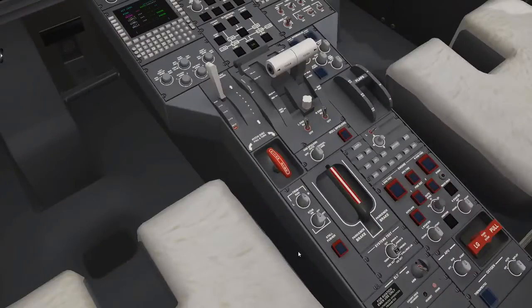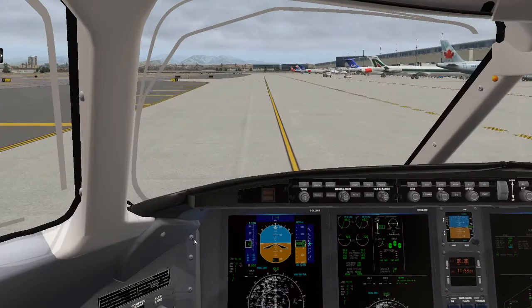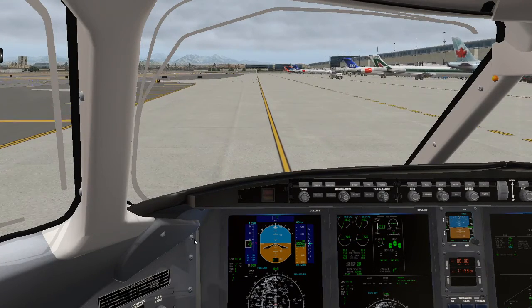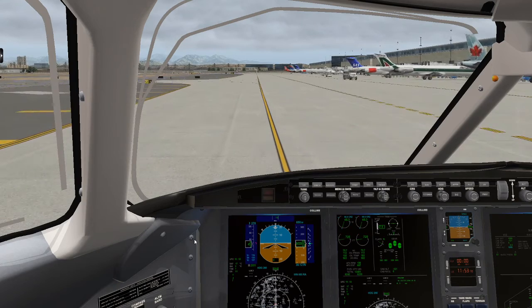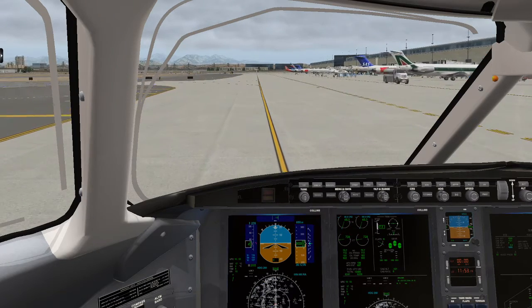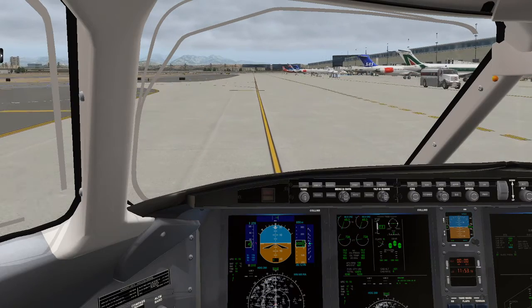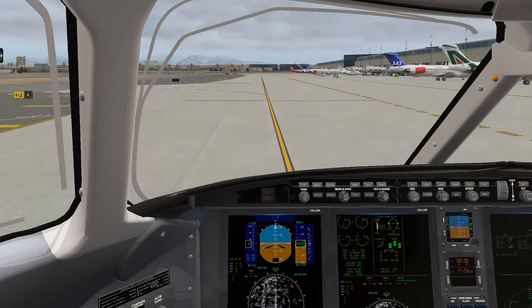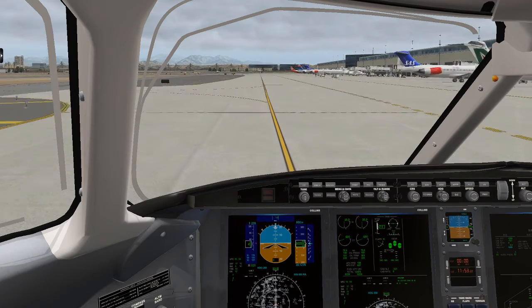Quebec Ground, Unit 576 has Romeo ready to taxi. Off we go, guys. 576, Ground, runway 15, taxi Alpha, cross runway 8 at Alpha. Runway 15 via Alpha, we'll cross 8 at Alpha, Unit 576.